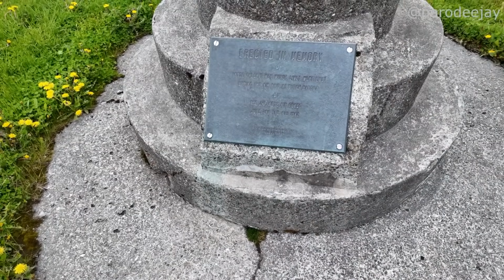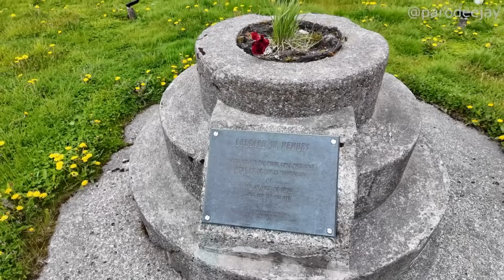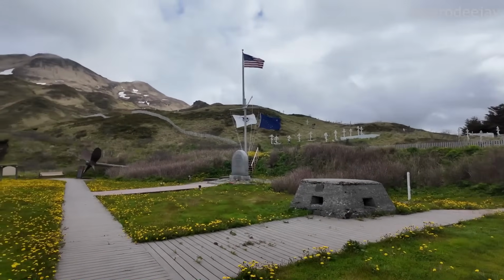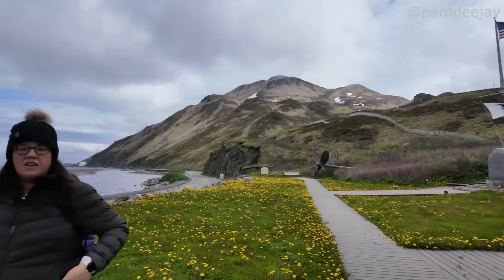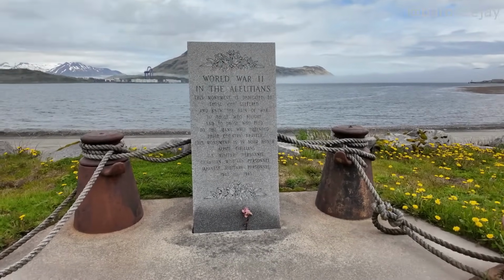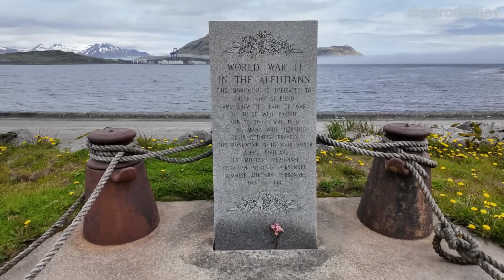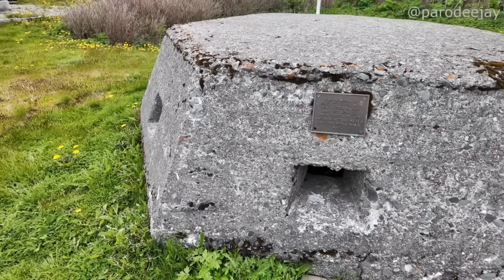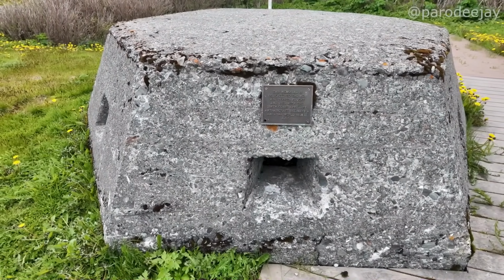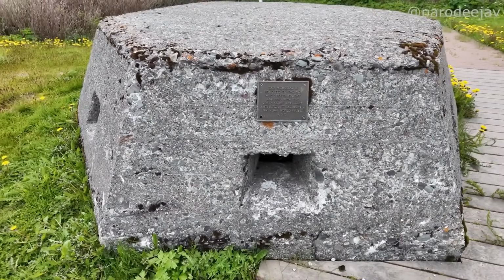Erected in memory, lives lost during the air raid at Dutch Harbor, 1942. I know they've got some World War II museums and things like that that you can visit, but just looking at this out here in the open air, all the nature, all these monuments, it's very moving. Here's another bunker-looking structure dedicated to the men who served, fought, and died with the 206th Coast Artillery Anti-Aircraft Regiment, 1941 to 1944, World War II.